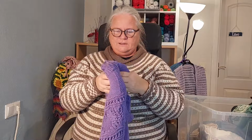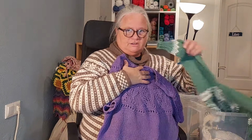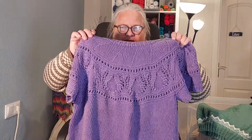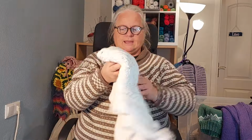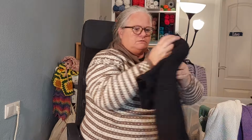This top I made a lot of. I really like it. This was the first time that I made a pattern without it being multicolored, like two colors, just knitting it the right way in one type of stitch. This was the first that I made with this kind of pattern. And I made 3 for myself. The purple, a white one, and a black one.